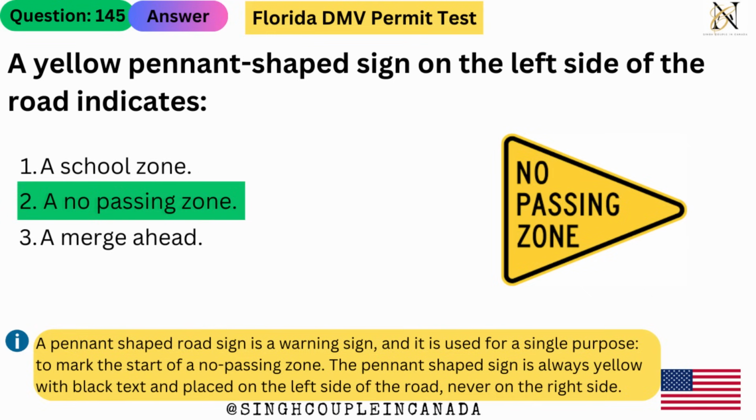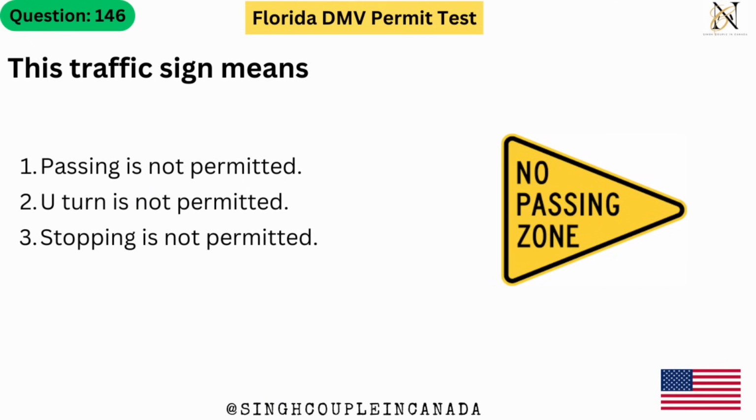A pennant-shaped road sign is a warning sign, and it is used for a single purpose, to mark the start of a no passing zone. The pennant-shaped sign is always yellow with black text and placed on the left side of the road, never on the right side. This traffic sign means 1. Passing is not permitted. 2. U-turn is not permitted. 3. Stopping is not permitted.